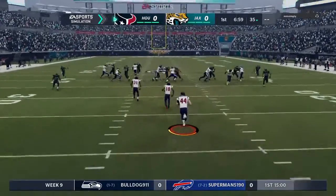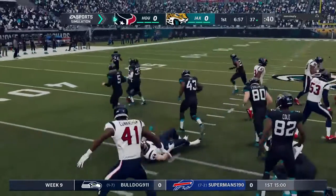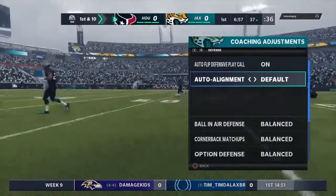Looking into the raindrops, and he muffs it. And he nearly broke that for more, but as it is, still a good return. They'll start the drive right around the 37.